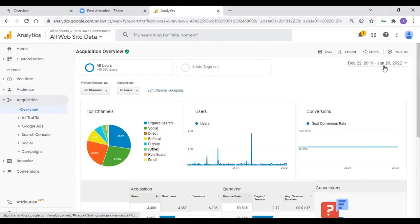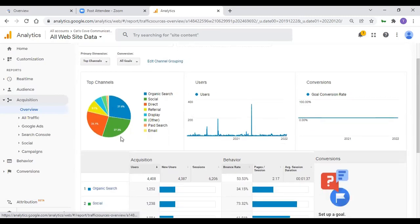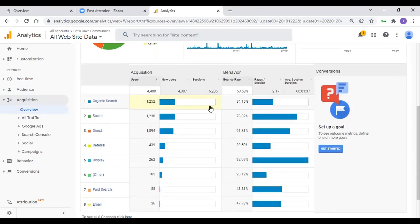Where are your users coming from? Again, we're looking at a pretty significant time frame here, just over 2 years. And in that time, I see that 27% of our users have come from organic search, 27% have come from social media, 24% have come direct. We're getting referrals, which is wonderful. We've got some display ads, and you kind of go down through here, tiny little section, 55 users that have come from paid search, and an email section that I can't even get. There it is. There, 36 users have come from emails that we sent out. Google tells you all this stuff. It's all here for you to use, okay?